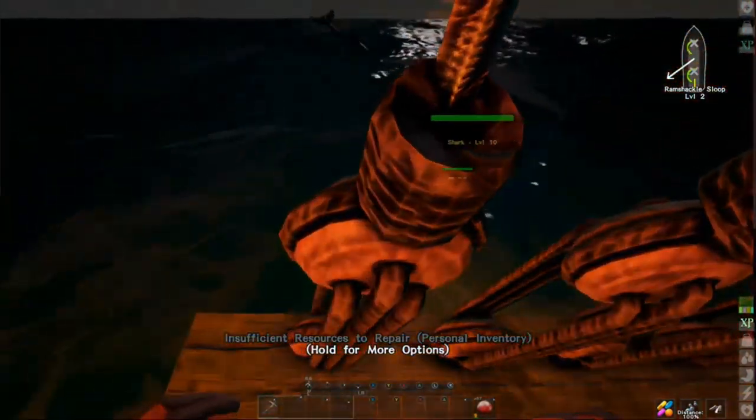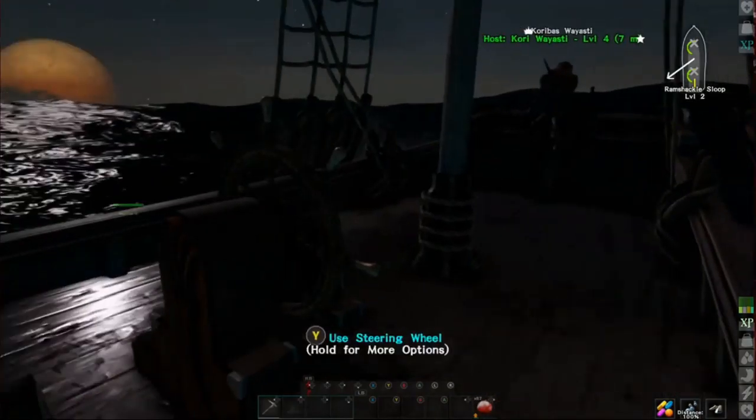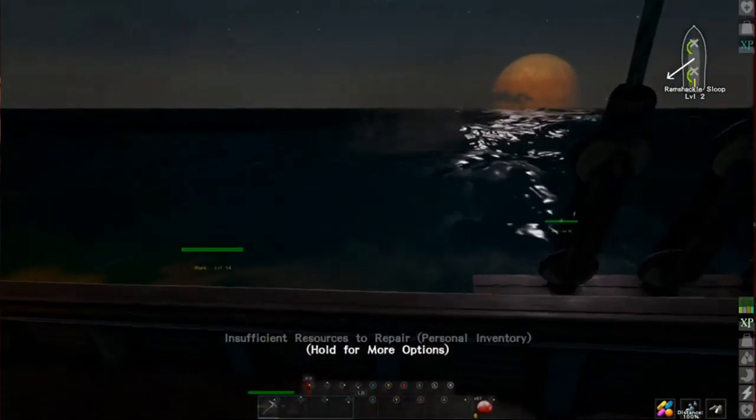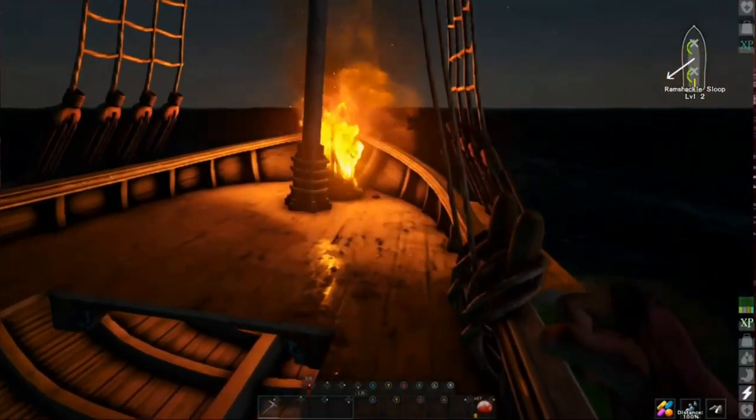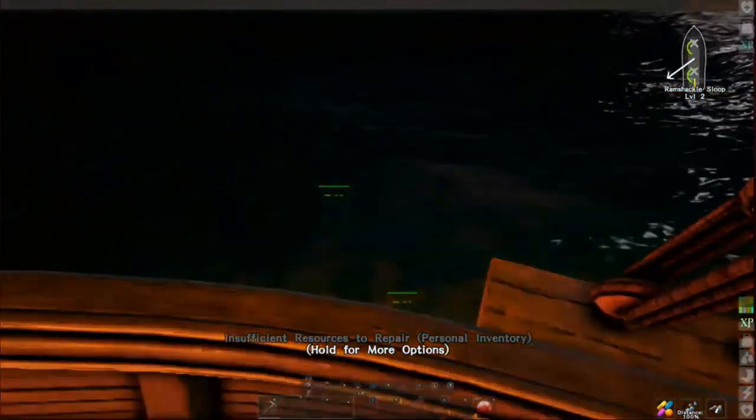Ah! Sharks, they're all over the place. The dolphins are jumping over the boat now. Ow, ow, ow. Dude, the dolphins are jumping over the boat. Oh, the dolphins. I thought the dolphins were fighting the sharks for a minute there. I was like, get them. Yeah, I see 2 sharks down there.